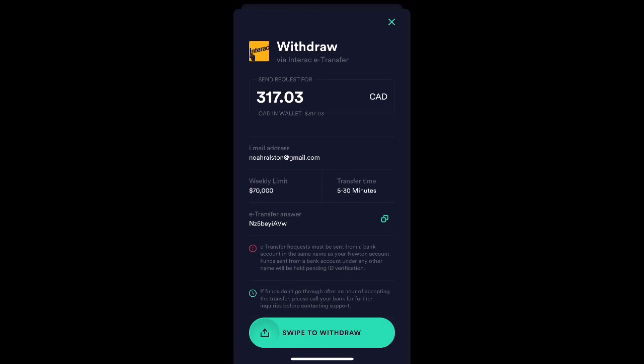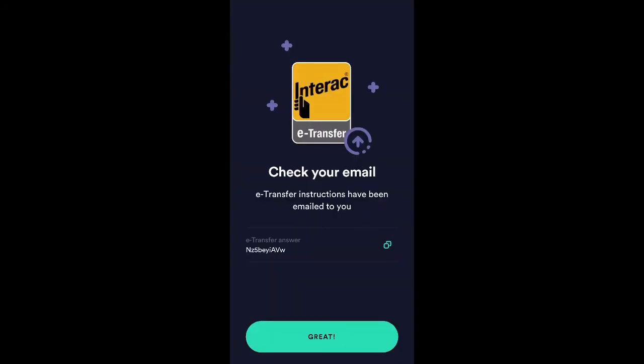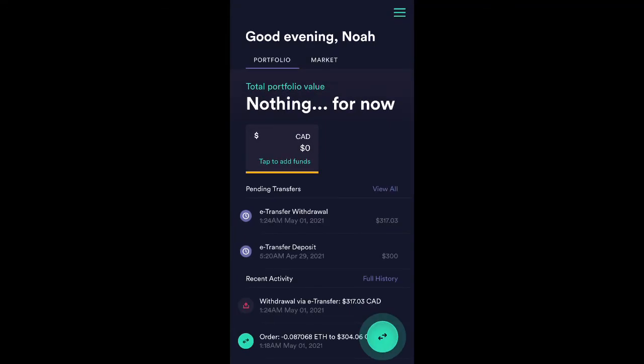And e-transfer swipe. This could take a few seconds, and done. Gives me a secret code. I might need that. We'll find out. So I have auto deposit, so I don't actually need that secret answer. I can hit great and close. So Newton was super easy. Again, no fees. So no fees with Shakepay, no fees with Newton. There were fees on Bitbuy.